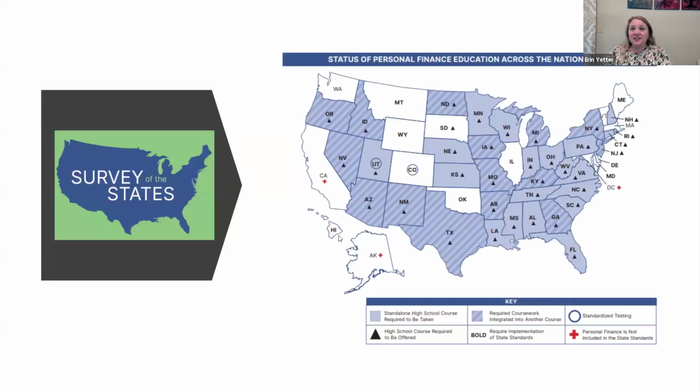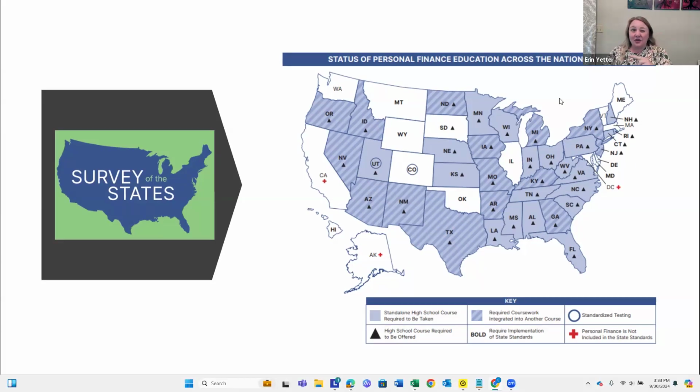So let's look specifically at that policy advocacy part. In the clicker or the setup questions, we asked, do you know if your district requires personal finance? Here we are looking at the Survey of the States. The Survey of the States is a biannual survey that the Council does, and they report on the status of personal finance and economic education across the country. So we can see a map here, and if you look at the key, only two states and the District of Columbia don't require it in their standards, California, Alaska, and DC, but everybody else at least has it in their standards. So that's good news, yay.